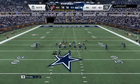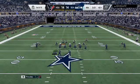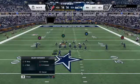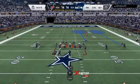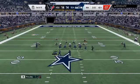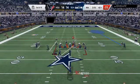Touch 50, touch 50. Tight dog, tight dog, tight dog. One left, one left. Hey, turn it up, turn it up.